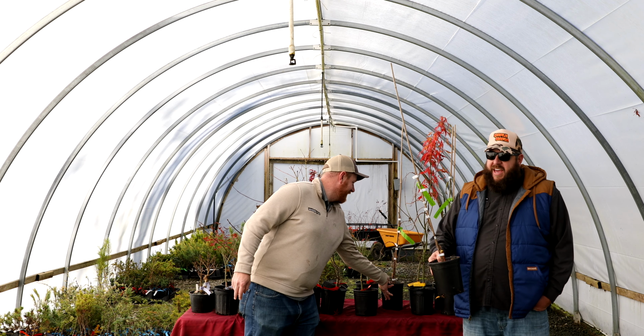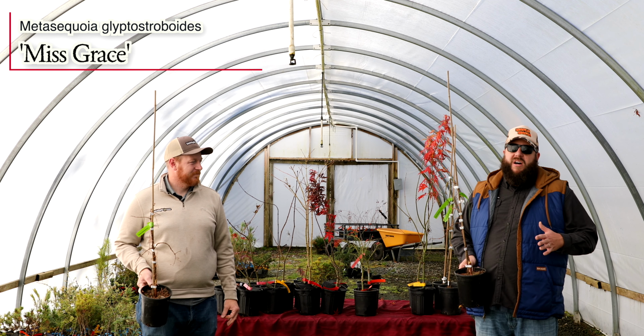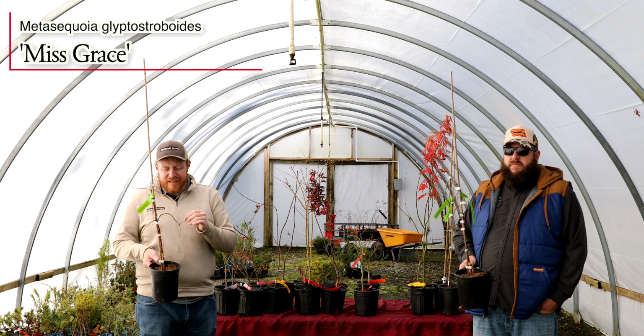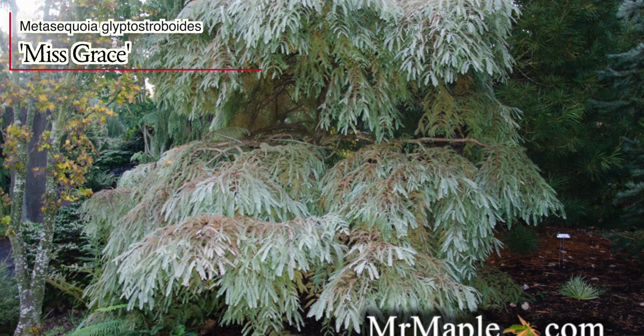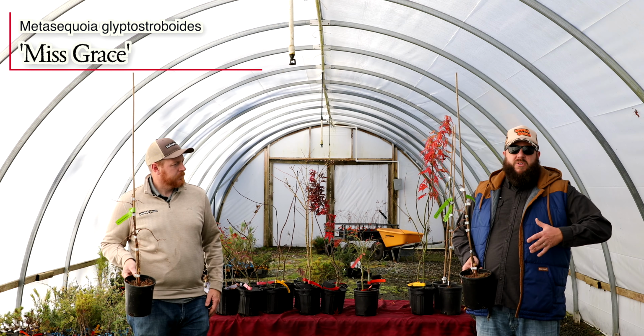All right, last and not least, we've got Miss Grace. Now, this is a dwarf Dawn Redwood named by Talon Buckholz. Y'all, this has that weeping umbrella-like effect. It is a Dawn Redwood that basically gets that redwood bark to it, but it's more dwarf. So it fits in a lot of your places in the garden. I love how lacy this one looks. It kind of has a lace leaf appeal to it as it weeps down.